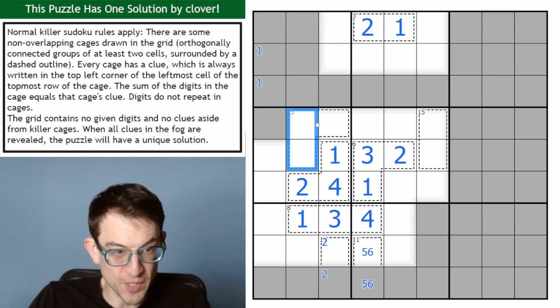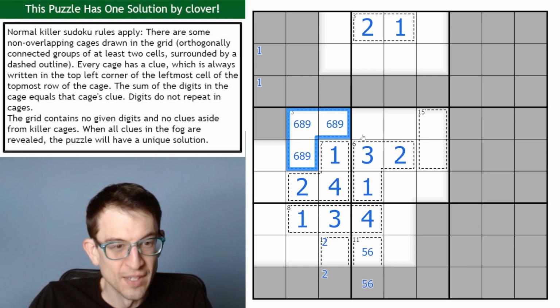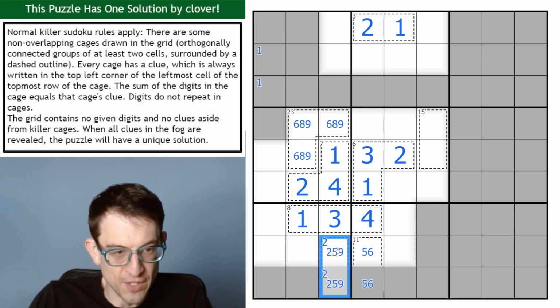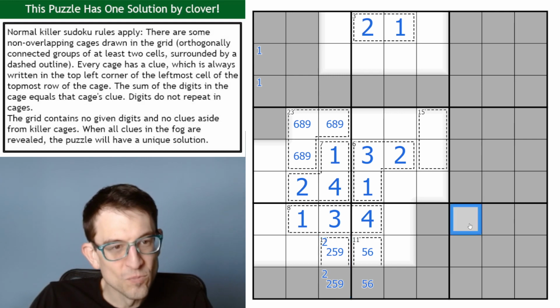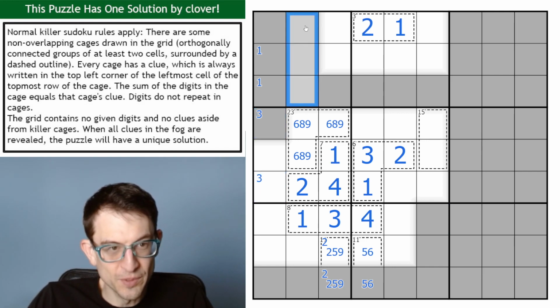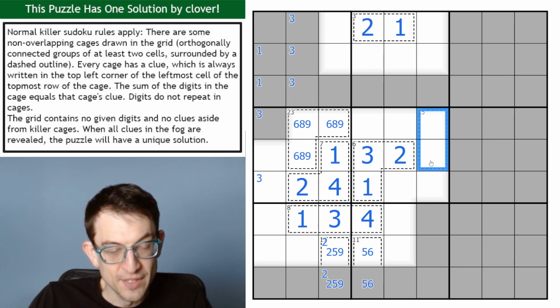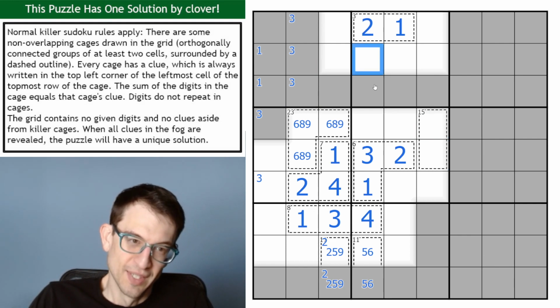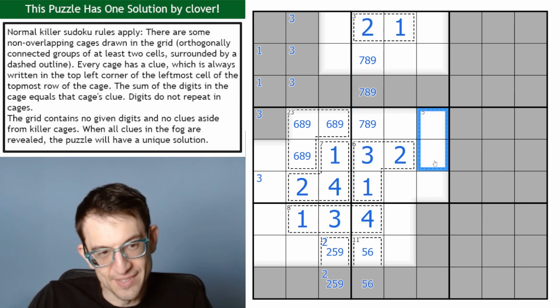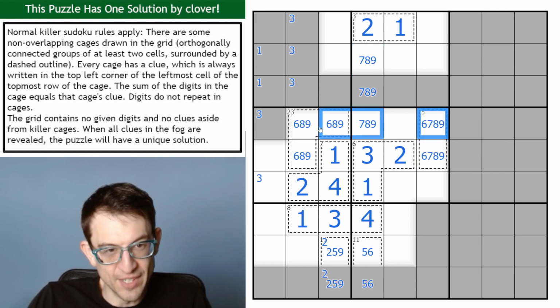So now this is a 23 cage. That's a 6, 8, 9. I still don't know how this goes. So this is 2 with either 5 or 9. 3 is one of these. Sudoku. So 3 is over here. This is a 15 cage. These are 7, 8, 9, just by Sudoku. This is 6, 7, 8, 9. So I get a 6, 7, 8, 9 quadruple here. And 1, 2, 3 here.